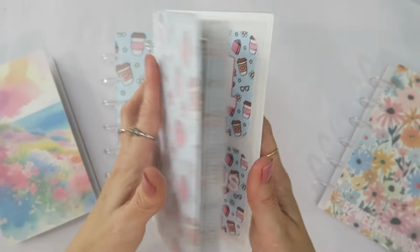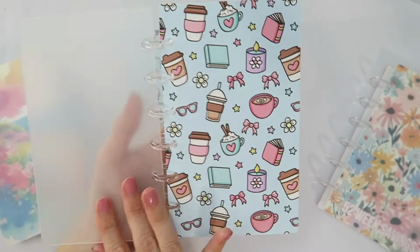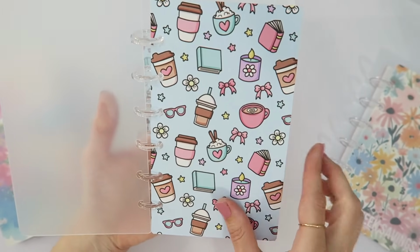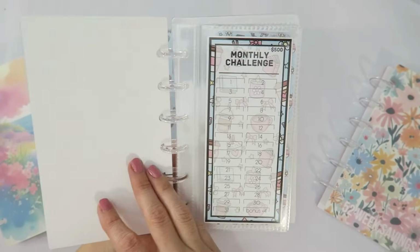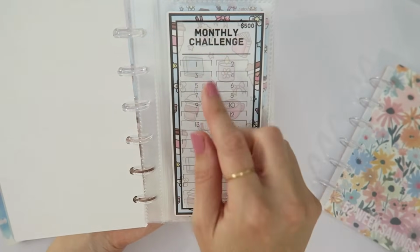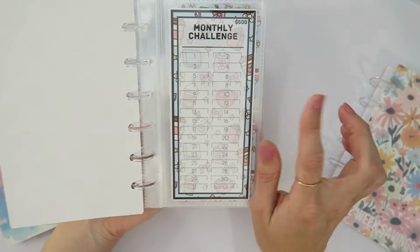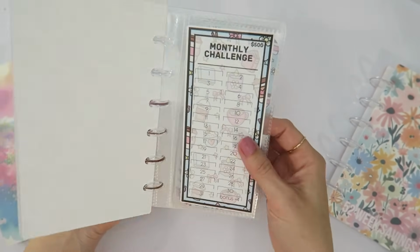I do want to take a moment to note too that this cover is just blank. I'm kind of testing out how you guys like that. It usually says monthly challenge on it, but this is blank. So if you're not using it as a monthly challenge, it's not screaming monthly challenge at you. You could put a sticker over where it says monthly challenge if you just really wanted to, but you don't have to use this as a 1 month challenge. You could easily break this up however you want to. So I just wanted to mention that.